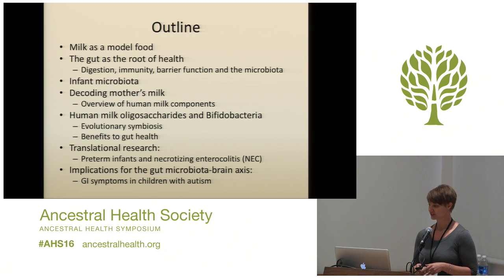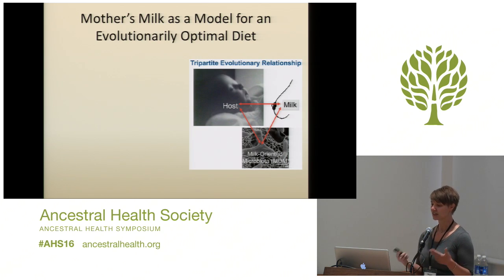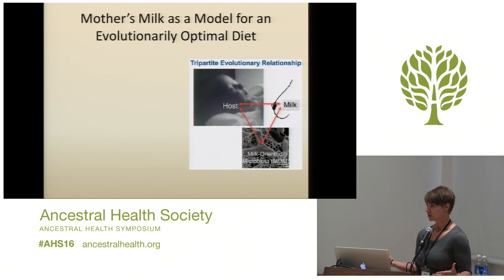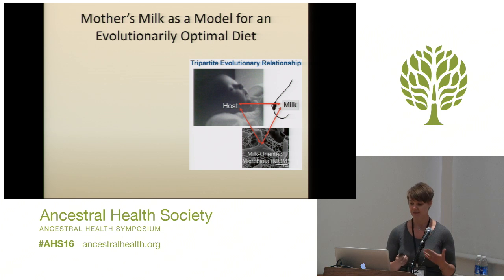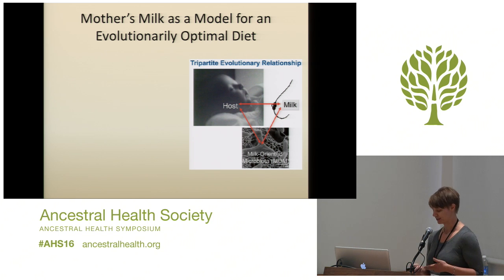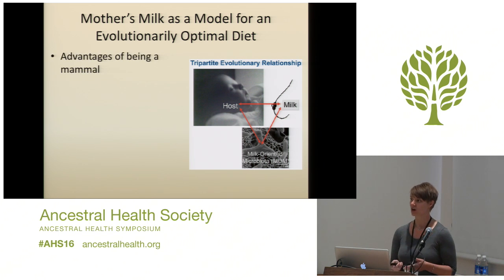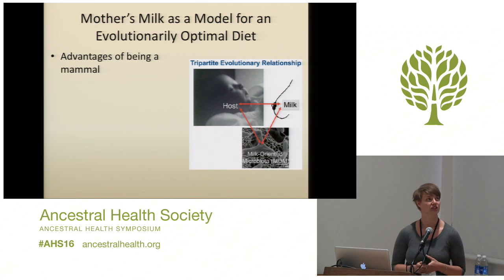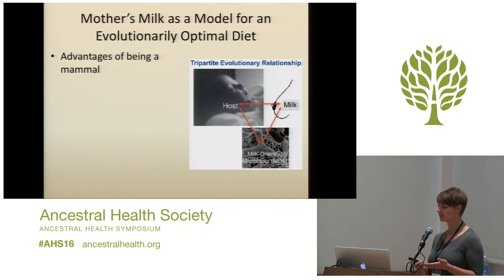And so I'm going to start giving a little overview of this idea of mother's milk as a model. So we've been studying lactation, studying the composition of mother's milk, both in humans and in other species, as a model for an evolutionarily optimal diet. And of course, mammals are the only animals that lactate. So this is a feature later on in evolution that has developed. And so there are several advantages of being a mammal. The first is live birth.